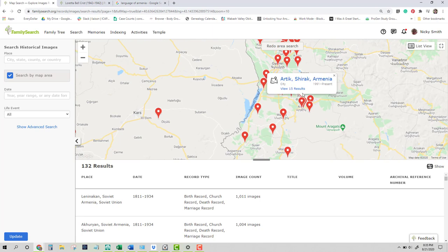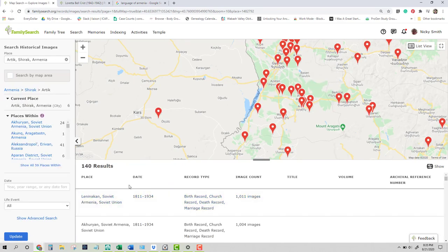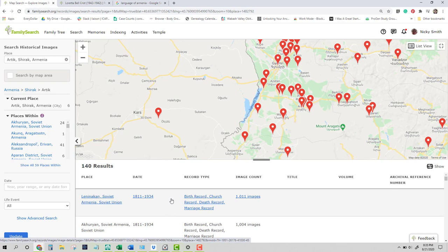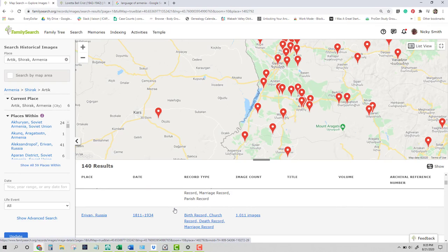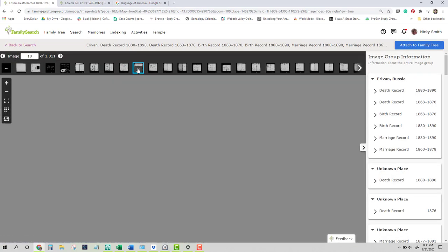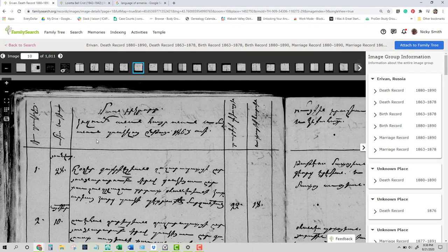So let's choose one of these sections. We need to click on the name of the town or county or country that we're researching in. This area has thousands of pages of vital records, birth records, church records, death records, and marriage records. Let's choose one to look at for just a second. The images are clear and easy to read. The only thing I have left to do is learn to read Armenian.